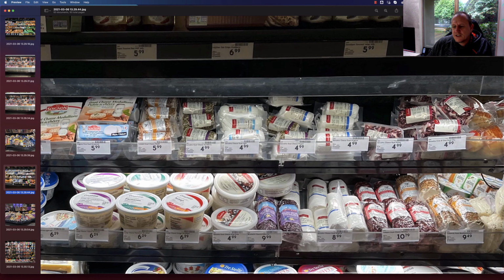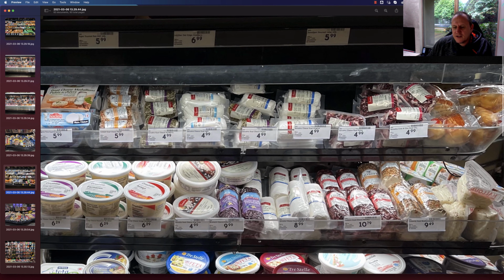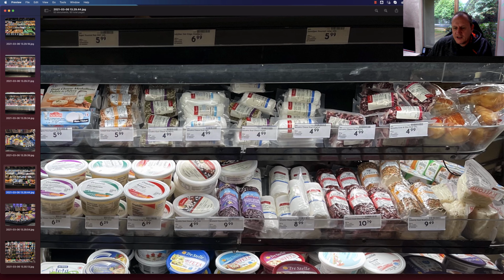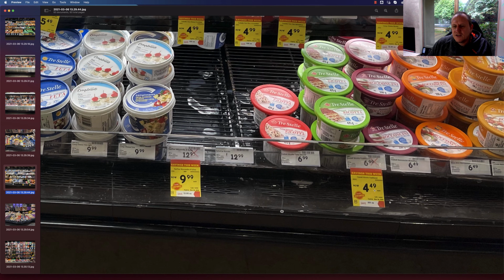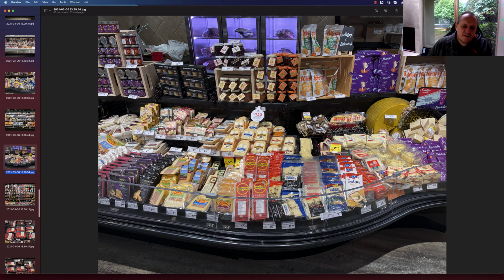You can always find expensive stuff. I mean, that's the crazy thing. Here you can find really expensive stuff. These are the little goat's cheeses. Almost $11 for one of those tiny little things. I mean, that's fairly expensive. Yeah, so you can find the expensive stuff, but you can always find cheaper stuff if you just shop around a little bit. It's a better shot of the other cheese counter.